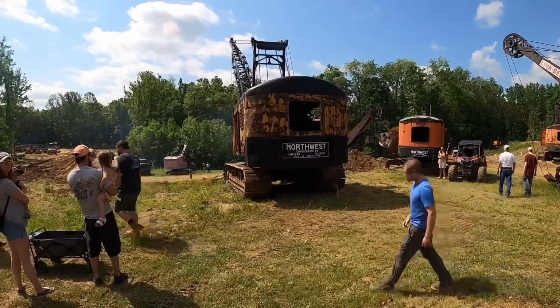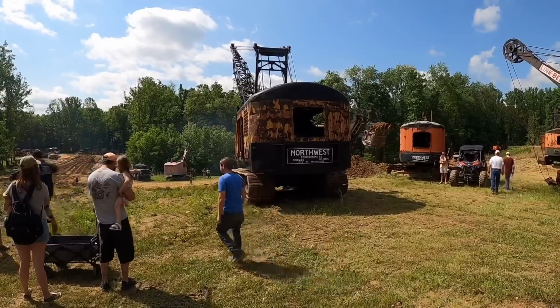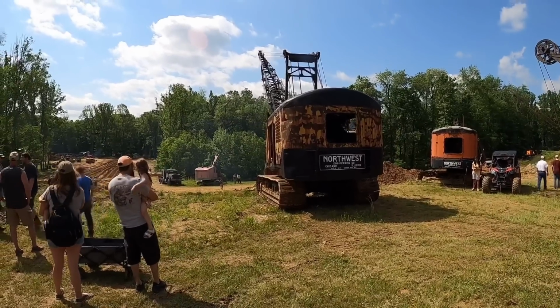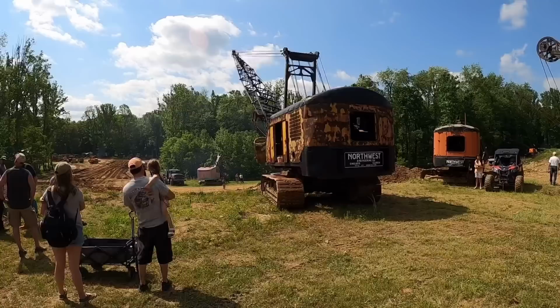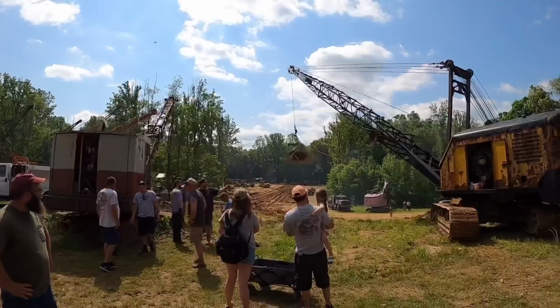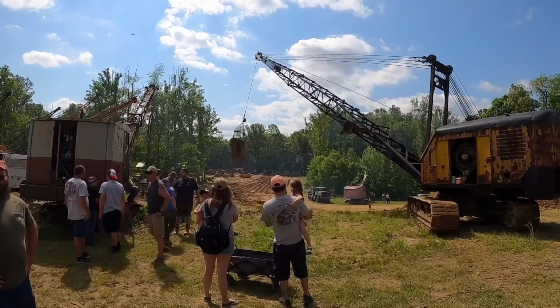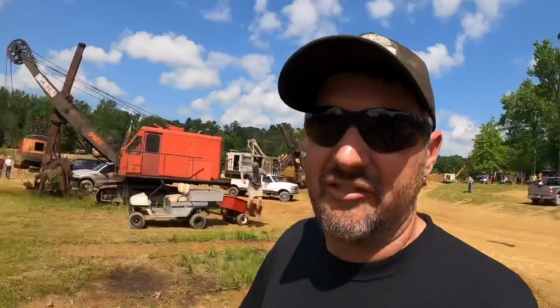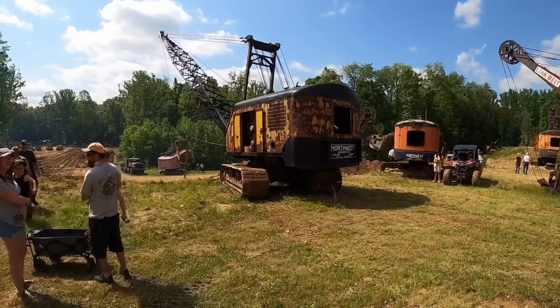All right, a little video of the drag line from the top side. Looks like it's a northwest. I'll have to admit, she looks a little bigger from the top side up here. We got her going on though. If I had to guess, I'd say that's about a 70-foot boom on that thing, but don't take my word on it.